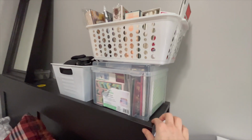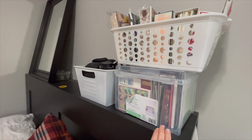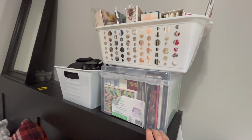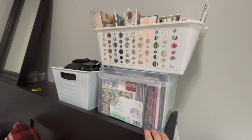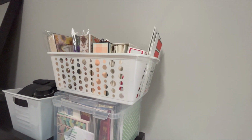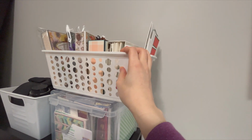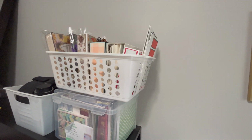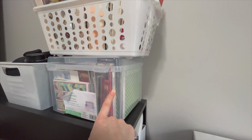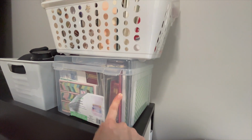Here, this is just on the frame of the bed that's in here. I have an empty spare bin that I've just popped my camera into for the time being. Once I have some more things that I need to put in there, I will take the camera out, but for now it is working for that. In this bin here, this bin is just from the dollar store. I just have some completed albums in here and then some extra cards that are done as well. So I just house these in here. It's just a way to keep them all together. And then here is the newest greeting card keeper that I got from Michaels. I haven't even taken the sticker off this one yet, but this houses just some more completed greeting cards.